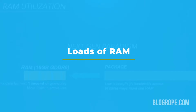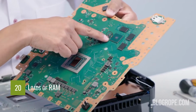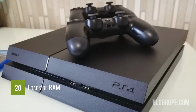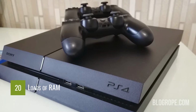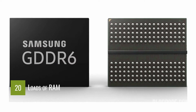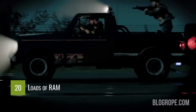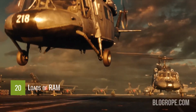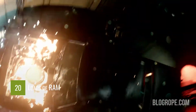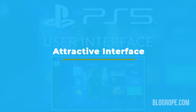Number 20. Loads of RAM. The amount of RAM in the PS5 is a lot of RAM for a video game console, which typically have small amounts compared to their PC cousins. The PS4 only has 8 gigabit of RAM and the PS3 before it had a paltry 256 megabyte, while the newly launched PS5 has 16 gigabit of GDDR6 RAM. RAM is an active and essential component to any gaming console, and it's nice that PlayStation has included the newest version, GDDR6, that has increased capacity and bandwidth. PS5 will use RAM much more efficiently now that it can load data directly from the SSD at much faster speeds.